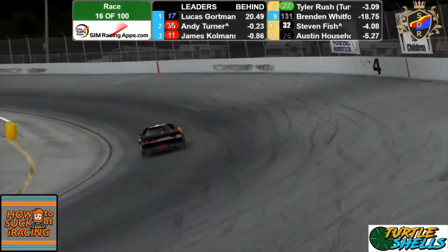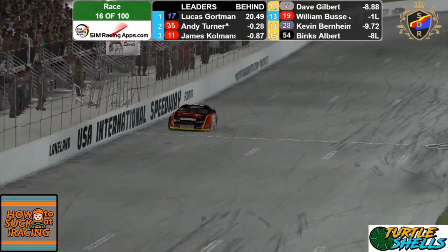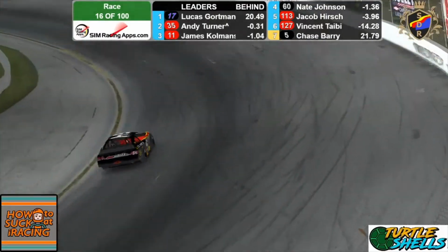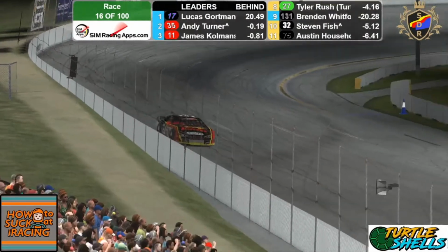As we look at the 54, we just saw Binks Albert on pit road. Looks like he's had an incident and hit the wall at some point. Looks like he's pancaked the right side just a little bit there.